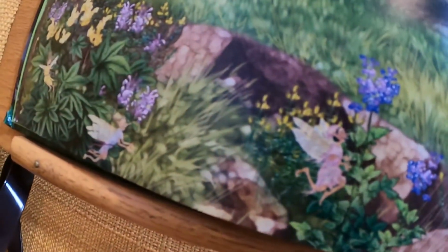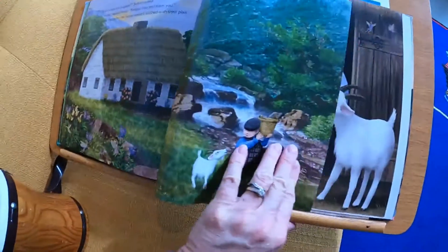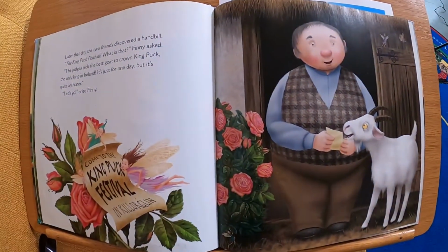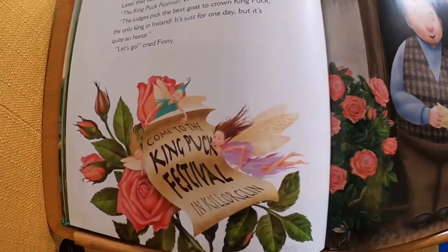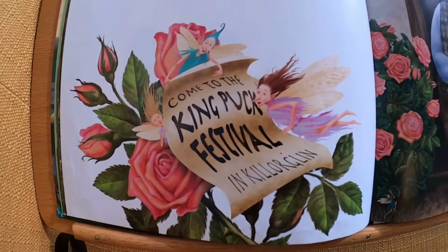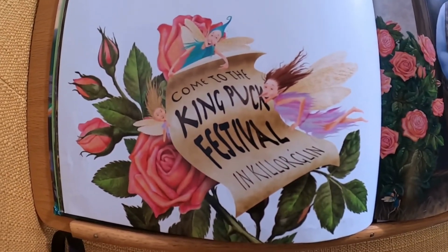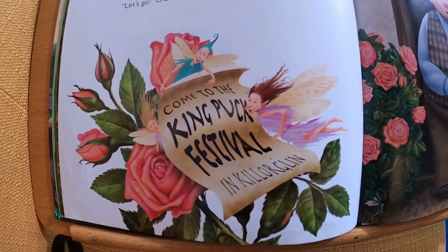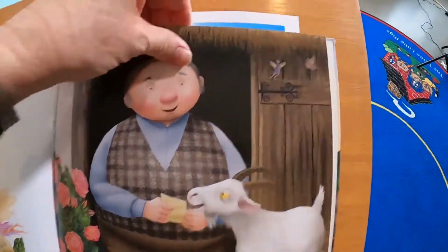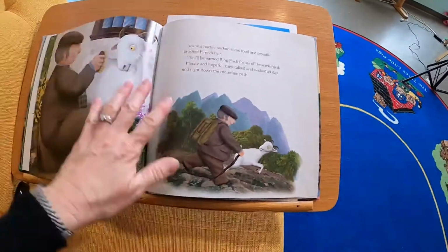Oh, look, there they are. Later that day, the two friends discovered a handbill. The King Puck Festival! The best goat to crown King Puck, the only king in Ireland. It's just for one day, but it's quite an honor. Let's go, cried Finny. So they're going to go. I think that's part of the fairies' plan. I think so.